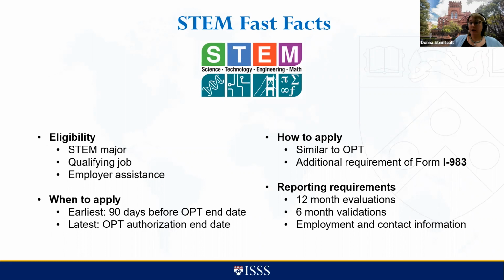The process itself is going to be very similar to applying for OPT. And as I mentioned, that I-983 is going to be an additional requirement that you will work with your employer to complete. So when? 90 days before your OPT end date, so this 12 months you're applying for, 90 days before it expires, that's when you're going to want to do the STEM extension. But you have to apply before your OPT end date. So as long as that's not expired and you're getting your application in before your last day of OPT, then you'll be okay. But even one day late, they're just not going to accept the application. So you want to keep that in mind.